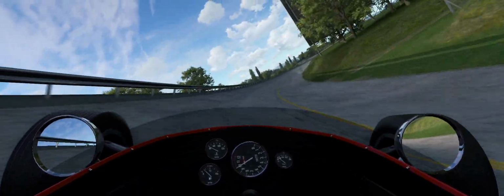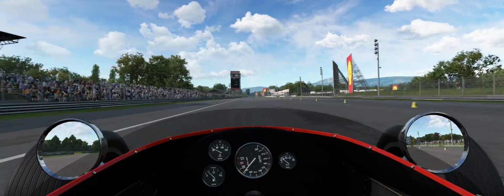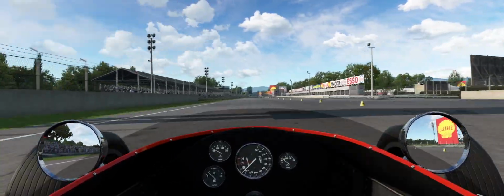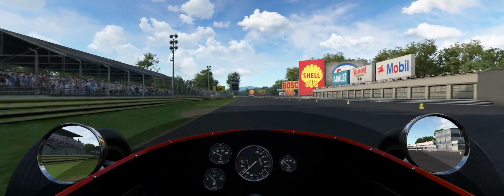This track is classic in every sim. So maybe now, with a few more layouts, we can actually have some multiplayer races not on the standard modern Monza.